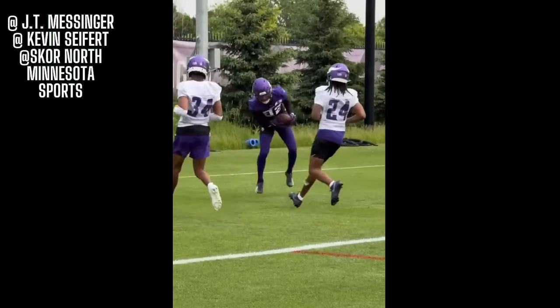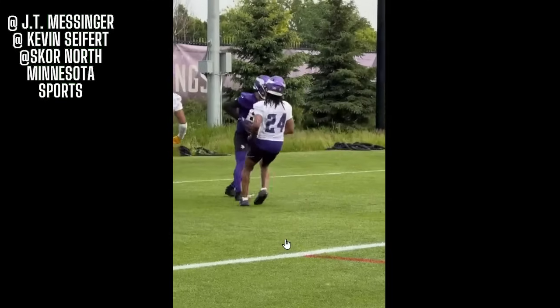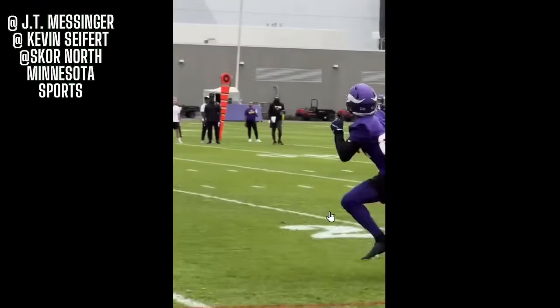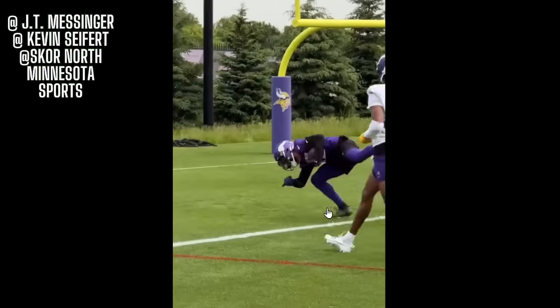Now, obviously, he outruns a couple of different DBs, one of them being Jay Ward. This is a 4th-round pick from 2023, I want to say. And then you have 34, who is, I want to say, Zemiah Vaughn. Both guys are a little bit lower on the depth chart, maybe 2nd and 3rd string guys. But Deshaun Jones from Sam Howell, really good job.